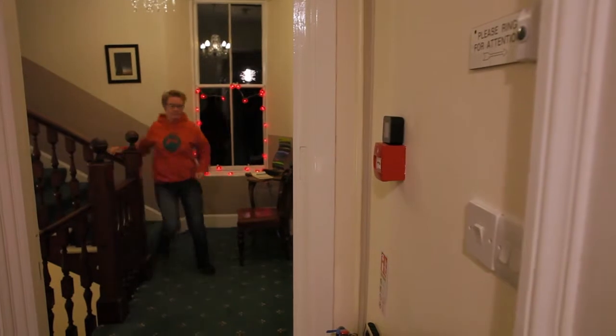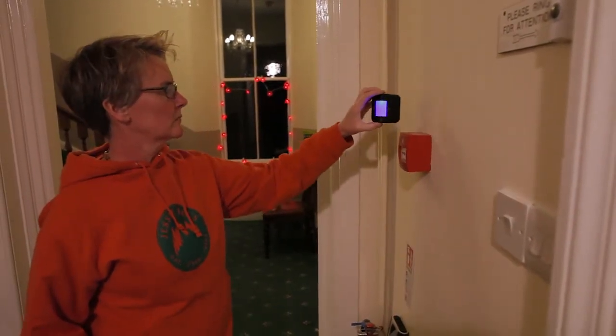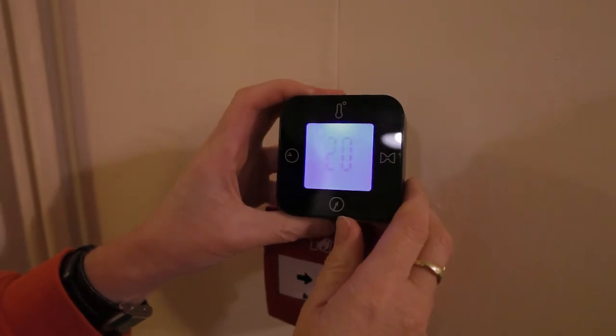Energy savings, we've managed to cut our electricity use per guest by 51%, and we've cut our gas use per guest by something like 56%. The electricity has been mainly through the lighting, and the gas use is mainly through how we've optimised the heating system.